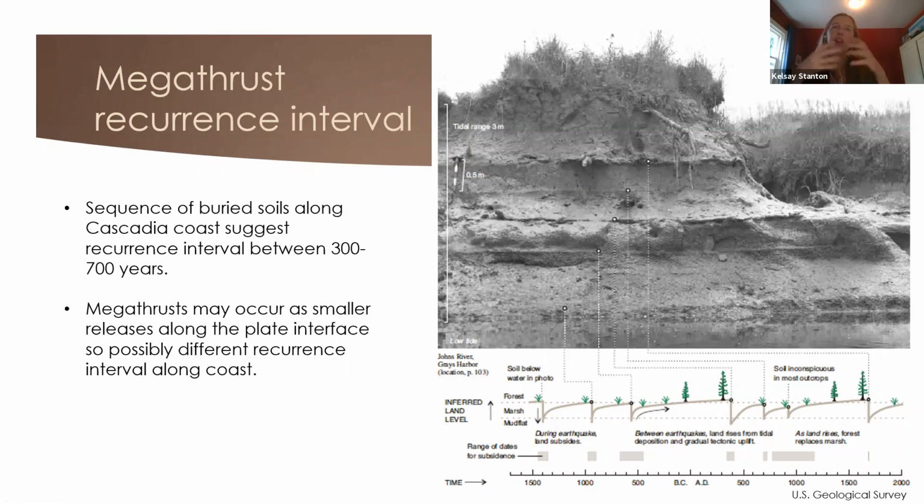These megathrusts may occur as smaller releases. So in other words, a portion of the downgoing plate may release, another may stay stuck and then release later. And so it's possible that there's different recurrence intervals all along the Washington coast.